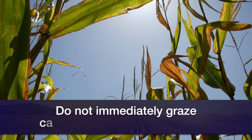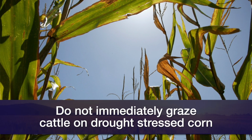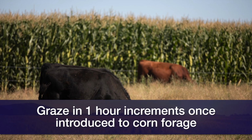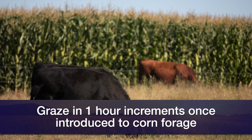And actually, the producers can graze the corn, but the problem when grazing is, do not turn hungry cattle straight to corn, a drought-stressed corn that you are suspicious has nitrate. First, if possible, let the cattle eat some good hay that has no toxicity, and then you can introduce.